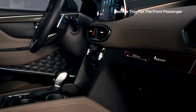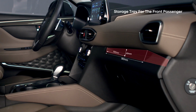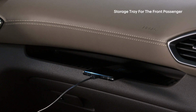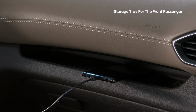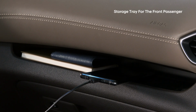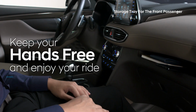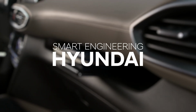Hyundai has a neat solution to this problem: a new storage tray above the glove box. Store and charge your phone without cables getting in the way, and easy to reach when you need to pick up a call. Stow your wallet, change, or any of those items that seem to annoyingly end up under your seat or falling out of your pocket. Keep your hands free and enjoy your ride. Smart engineering, Hyundai.